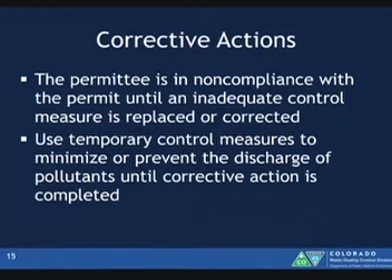If you can't do that corrective action item right away, immediately, what you have to do is use a temporary control measure to minimize or prevent the discharge of pollutants until you can perform that corrective action item. So what else can you do in the meantime? Can you build another berm down gradient? Can you install, I have a whole row of sediment control logs, straw wattle. I'm going to put this down until I can fix what I need to get fixed.